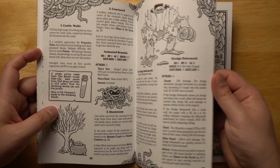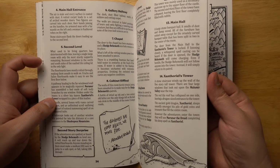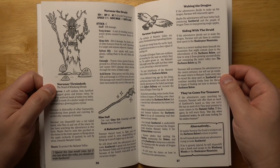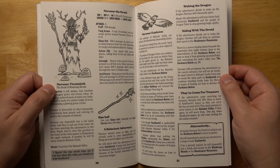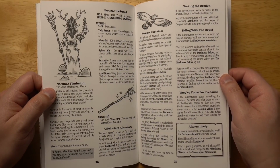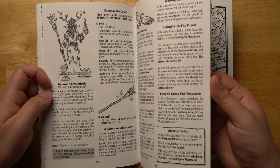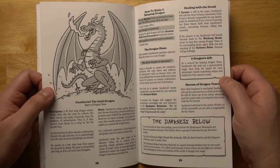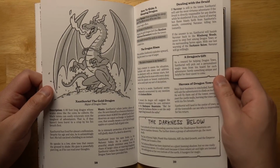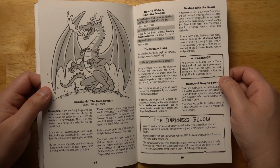A sludge behemoth. Library. Naranar. Tirnimloth, a druid of the Windsong Woods, has been putting the dragon to sleep because of reasons. You can talk to him and try and talk him out of it. If you try and fight the dragon, well, you'll have to fight a dragon. I don't think the dragon actually has stats, which probably tells you that you're not supposed to fight him.